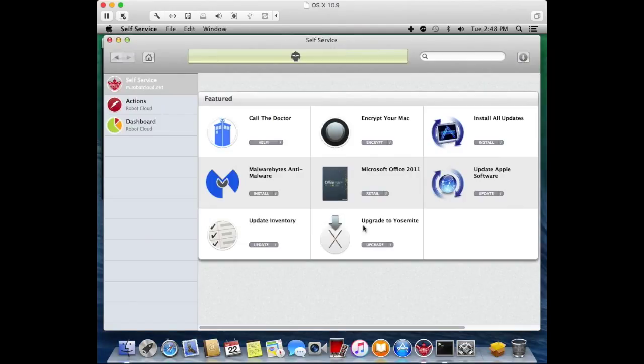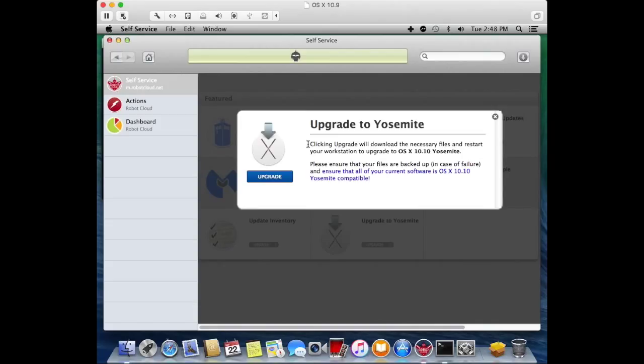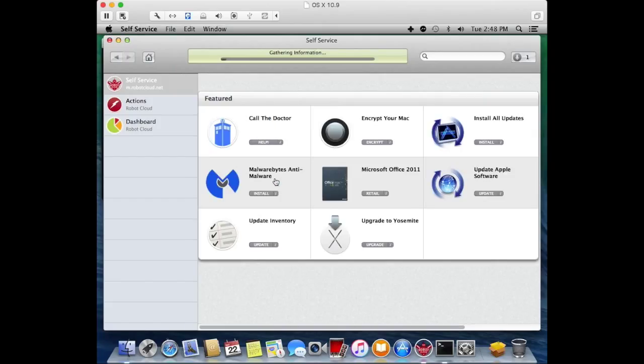Nonetheless, after I'd cached it, this button for Upgrade to Yosemite did appear. All I'll need to do is click on Upgrade. And we have a warning here. Go ahead and make sure that your files are backed up, because of course your Mac is going to be restarting. I'll click on Upgrade.